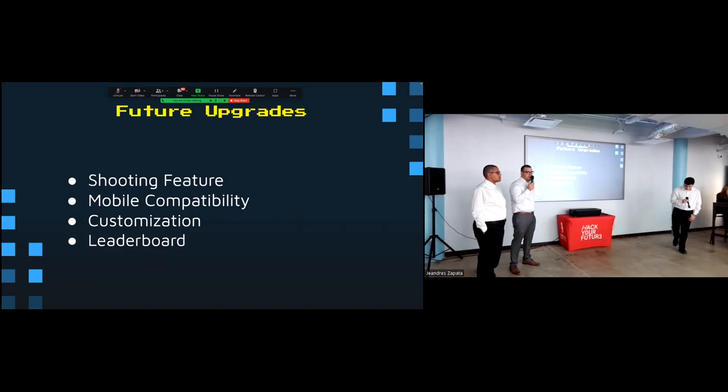Customization, maybe customizing the ship, different colors. That's something that we would like. And a global leaderboard so that you can compare high scores with other people around the globe. That would be nice.